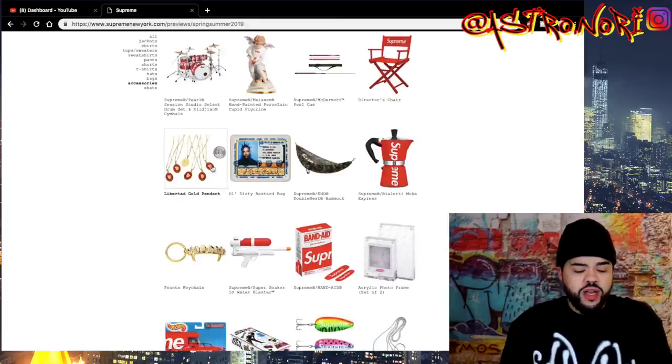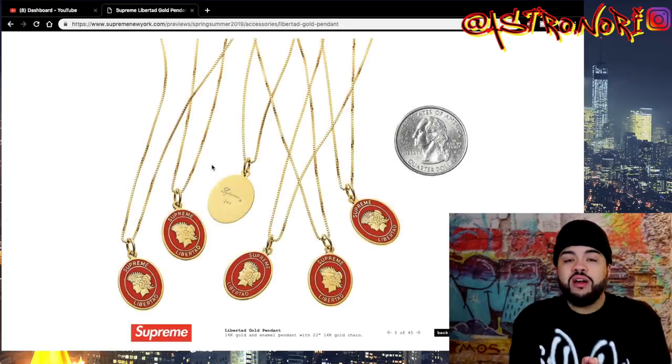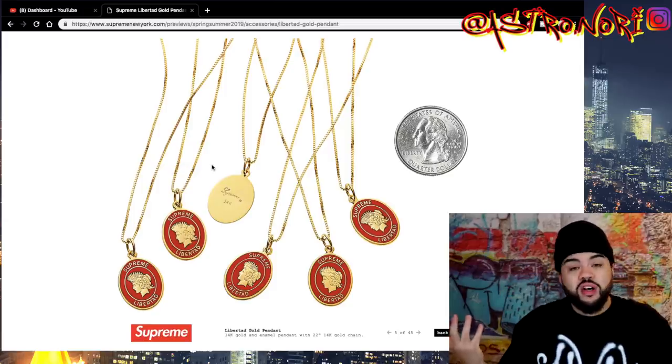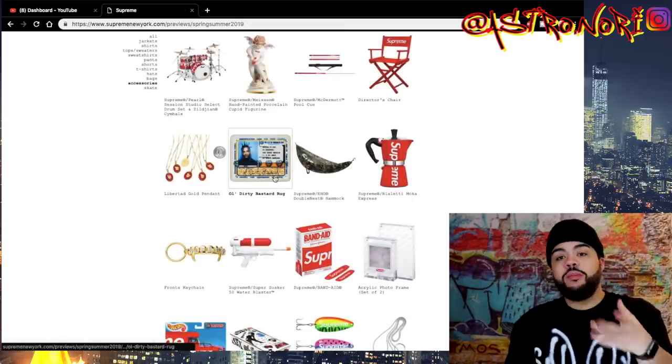We got this chain right here. I think it's called the Libertad gold pendant. These usually go for a lot of money when Supreme drops them, but typically they sit on the website for so long that they drop in price, most likely on StockX. Even if I wanted this, I wouldn't get it from Supreme. I'm just recommending that to you.